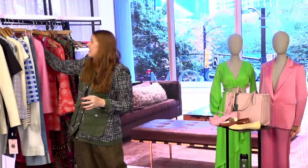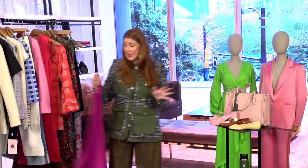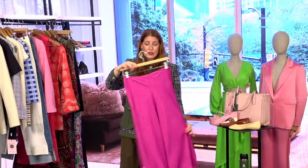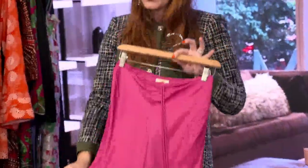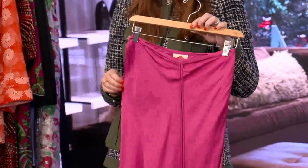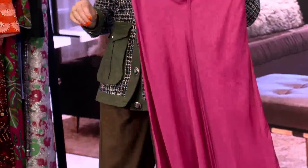All right, some easier items to wear in the pink family that make great layers. As we're saying, we're layering up on the pink. Simple slip skirt from Farm Rio has the great tie waistband. So easy to wear. Dress it up, dress it down. These slip skirts are just the essence of versatility in terms of how to wear them in your wardrobe.